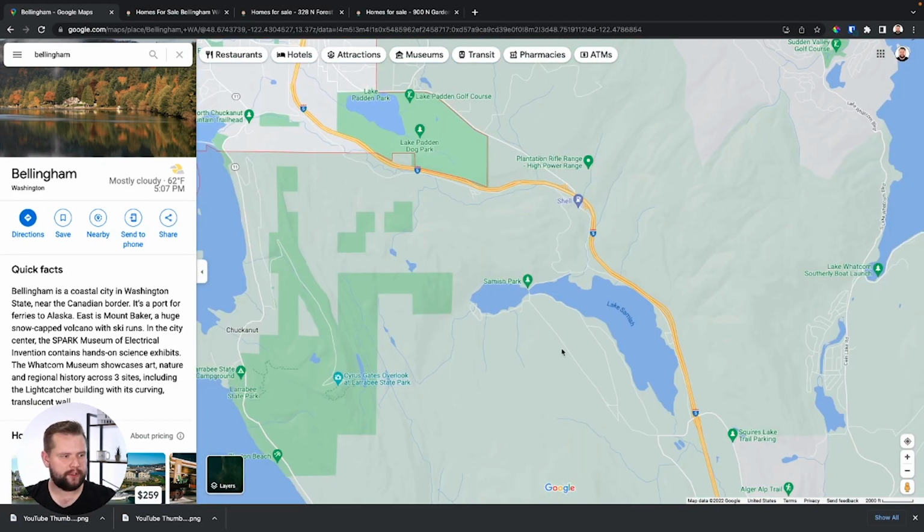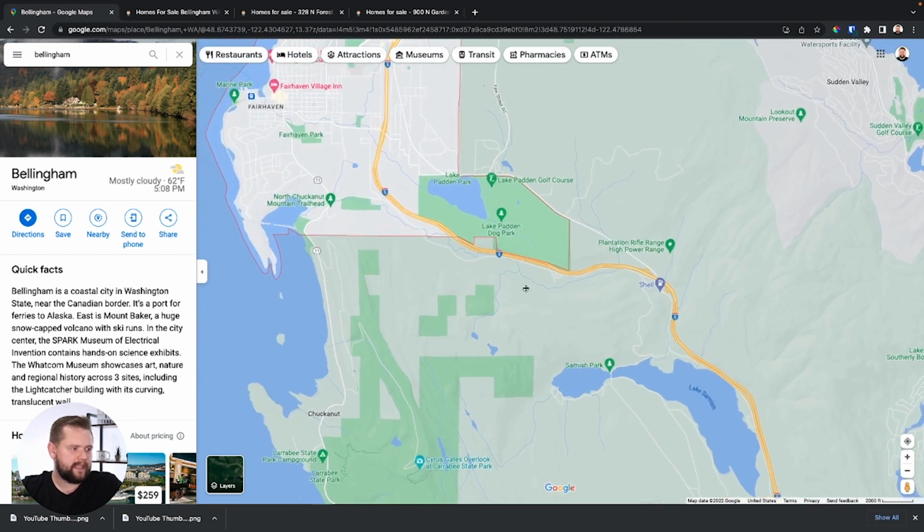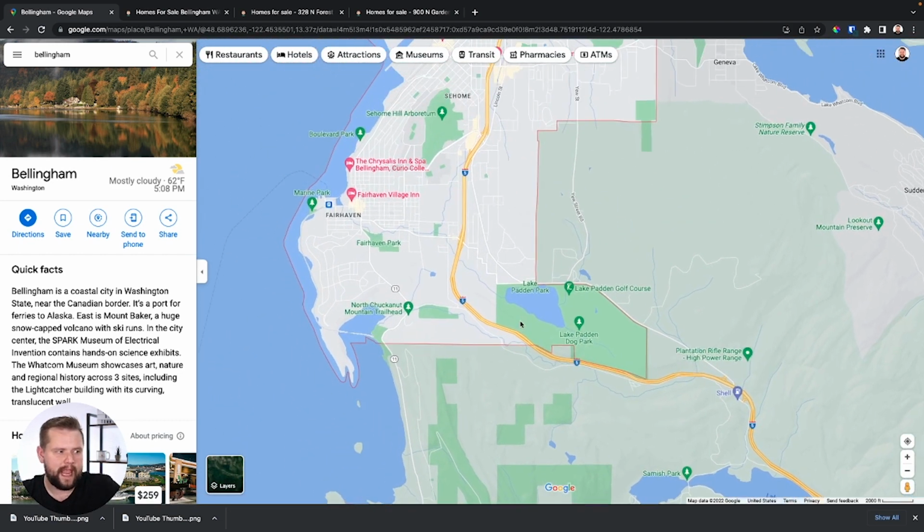Of course, we have Lake Samish over here. Now this is a pretty private lake. There are absolutely some beautiful houses along the waterfront here. They don't come up for sale too often, but it is a great lake. That said, if you want to do some swimming, Padden might be a better bet for you.